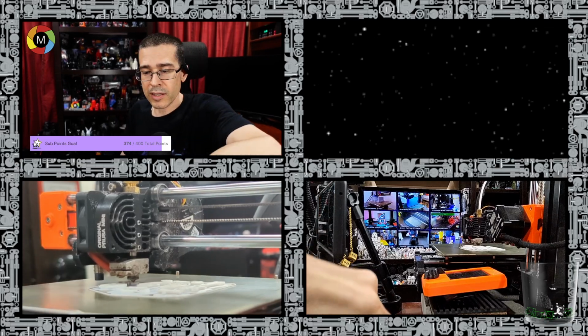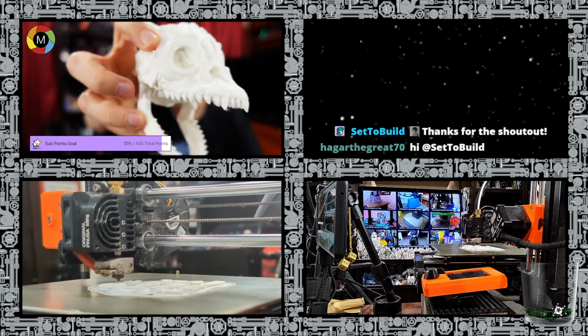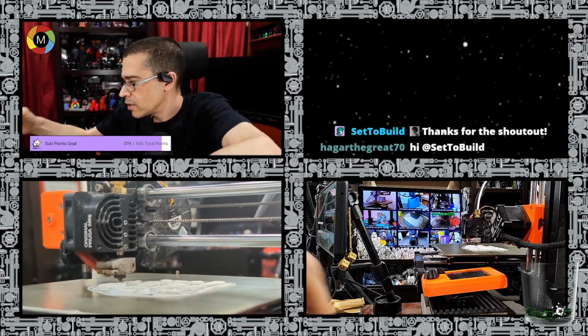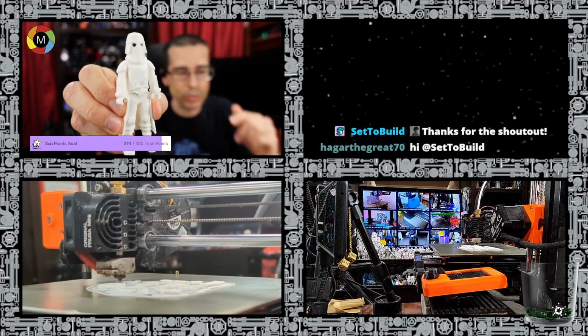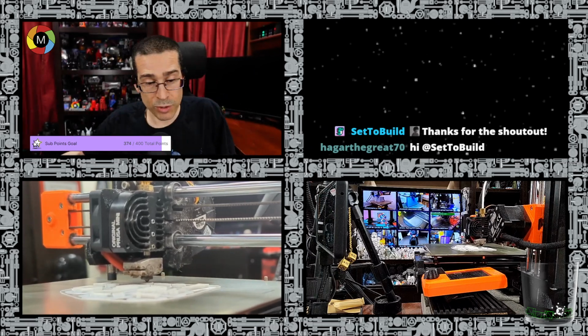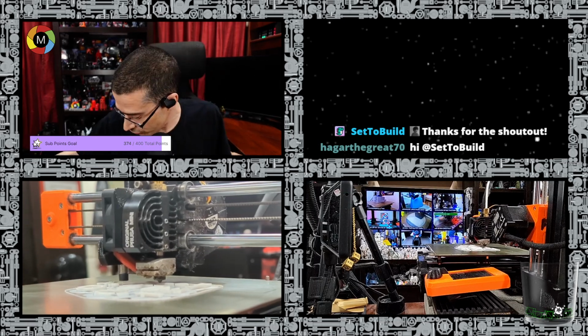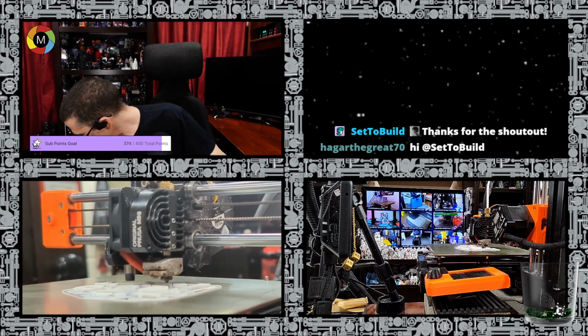By the way, Set to Build, I'm currently in the process overnight on MakerDeck. I'm 3D printing Star Wars skulls. Today I printed a very new model, a Snowtrooper. This is what you missed, Set to Build. Chris Perillo, printing figures. Go figure. I'm going to have to clean that up.